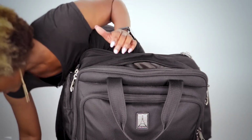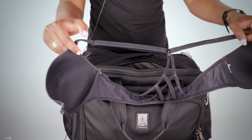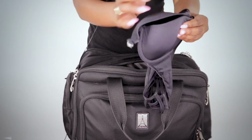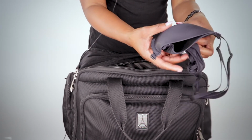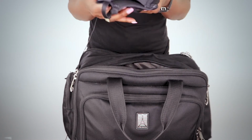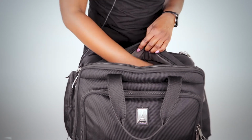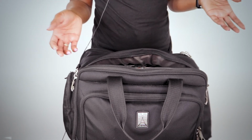So I have one more item, which is my bra. Just gonna fold that in. The bra is one of the easiest things to fold. Cup that under, bring that under like that. This is always the easiest thing to fold, and just place it in your bag. And so you kind of get the gist of it.